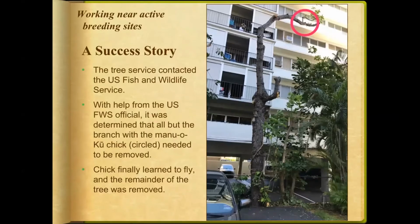Okay. And so we have encountered these real life situations before. This is a situation that came up in town in Honolulu where the tree service was called out. They were concerned that the tree was going to fail. I don't have the information specifically, but likely there was basal decay. That kind of circumstance comes up often. And they were really concerned that the tree was going to fail imminently.